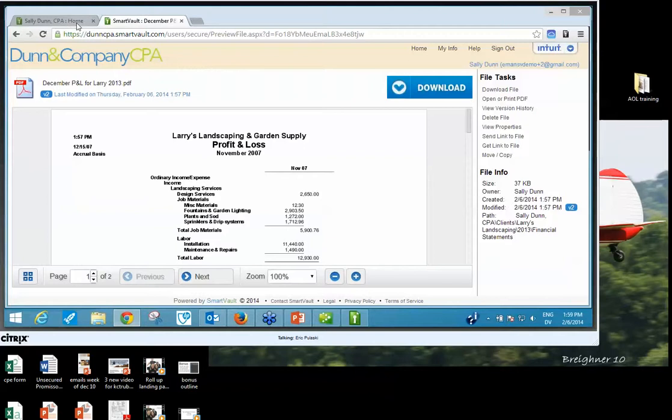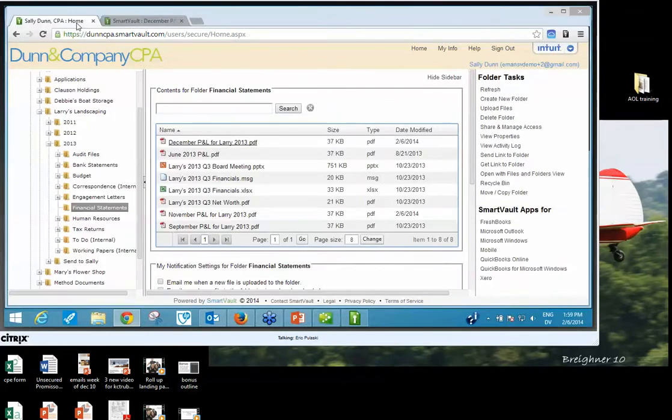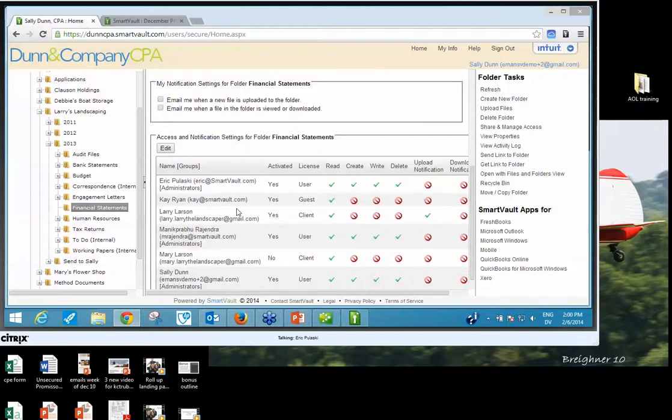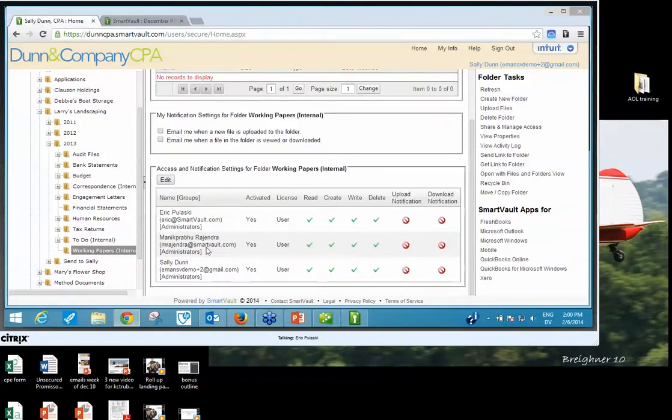You basically, with pretty much zero effort on your part, are building up not only a document system and repository for yourself, but also a client portal for your clients where they can go in and access all their documents anytime, anywhere. You'll see on each folder you can set up things like email notifications. You can see everybody who's got permissions to these folders. And we can see our client, Larry Larson, Larry the Landscaper, has got access to this folder. But for example, we've got a working papers folder, and Larry doesn't have access to that folder. So when Larry logs in, he's only going to see the folders that he has got access to.